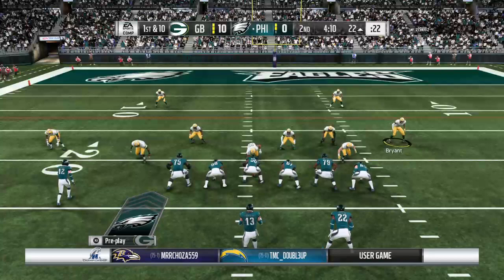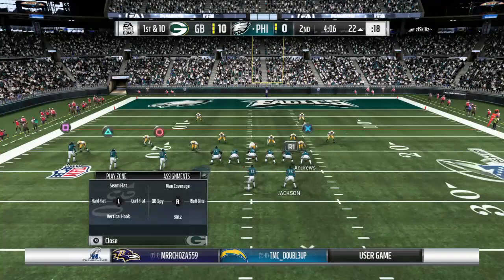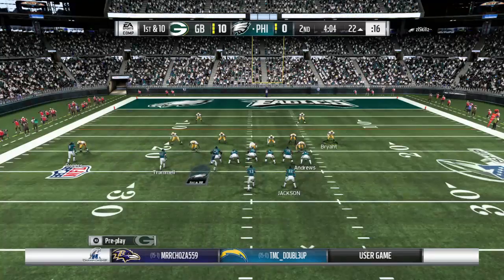Gone, gone, gone, gone. All right, now, lucky 56, lucky 56.